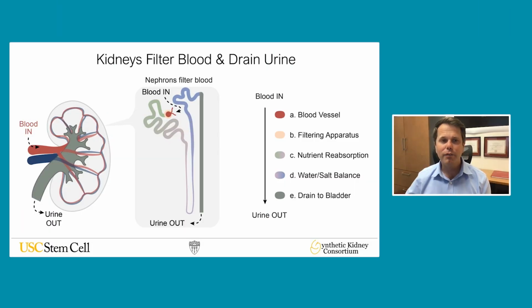What is it that an artificial kidney needs to do? Well, normally kidneys take in blood, and about 1 million nephrons in each kidney filter your blood. Nephrons are these long, thin tubes that at one end connect to the blood and filter it, and the rest of the tube then reabsorbs nutrients and maintains water balance so that at the other end of the tube, it can connect to a drainage system and lead excess water and unwanted metabolites into the bladder as urine. And to build a fully functioning artificial kidney, we need to replicate each of these different functions.